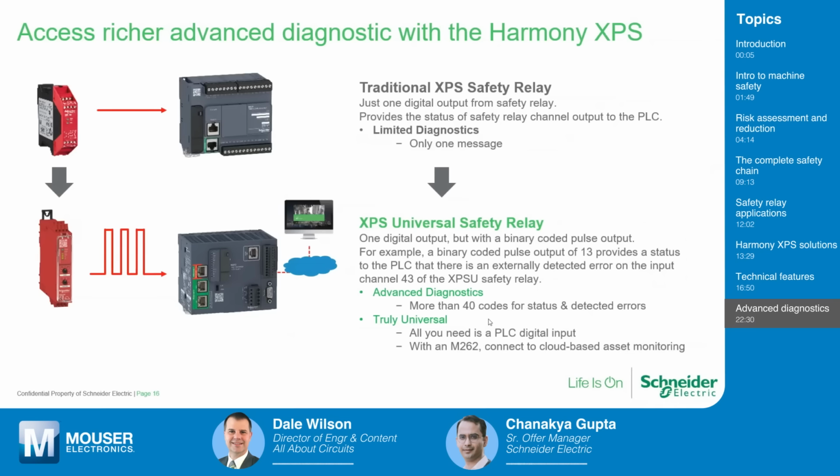So here I just want to also illustrate to you the advanced diagnostics that I spoke about with the Harmony XPS. What is different in the XPS universal safety relays versus the traditional or legacy Preventa safety relays is that in the past there was just limited diagnostics, because you got one message from the safety relay that you read out to your PLC.